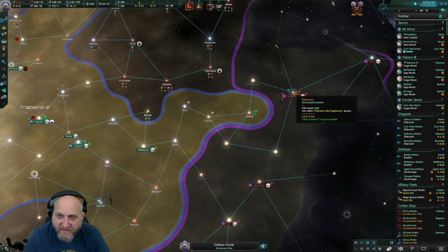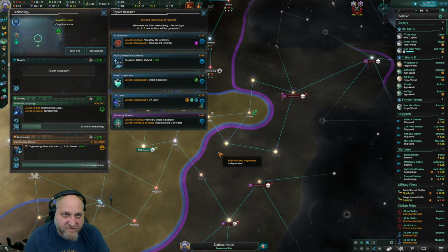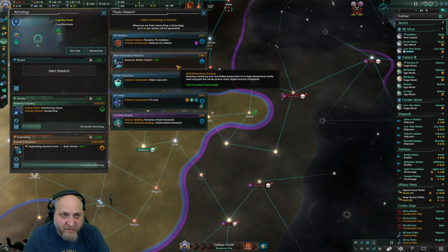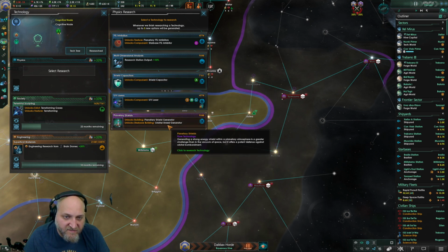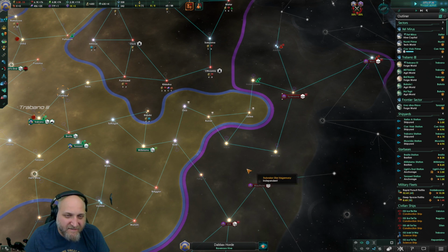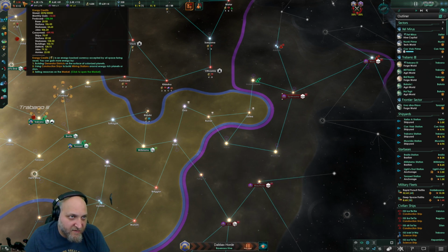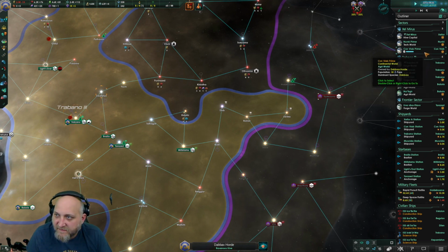I kind of want to go ahead and get to that place. And I'll let this other guy come in technology and take this stuff. New shields? Really good. Station research output, maybe. Shield capacitors. Planetary shield generator and orbital shield generators. Probably not what we really need. Like, we'll take the shield capacitors. And we're at negative 13 because we have so much upkeep from our fleet, I assume. It's not a big deal, but it's kind of a deal.